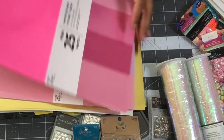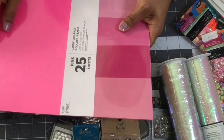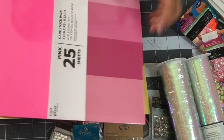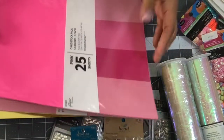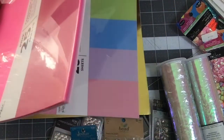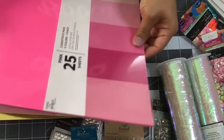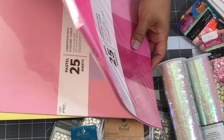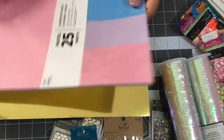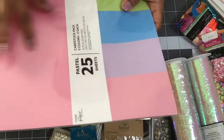I did pick up some cardstock. This one has 25 shades of pink. Paper Studio. It was $5.99 half off. So do the math. 2 something. $2.45. There's just all these shades of pink, and there is 5 of each color. It's not so thick, but it'll do. It will do. It will do. And it's not a white core, so that's what I was looking for.